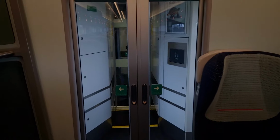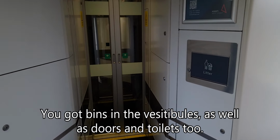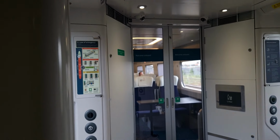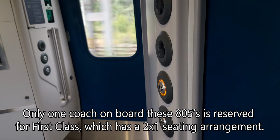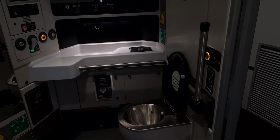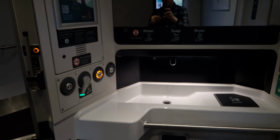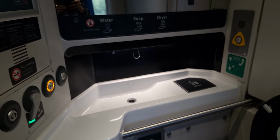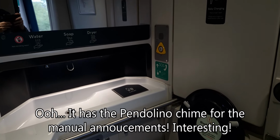So we have a look at the vestibule right quick. Typical vestibule, new LED lights, got the first class section there, and you've also got a toilet. Let's quickly have a look at the toilet. All smells new. So here's your toilet. Here's your sink. And it all seems to be clean and all in good working order.